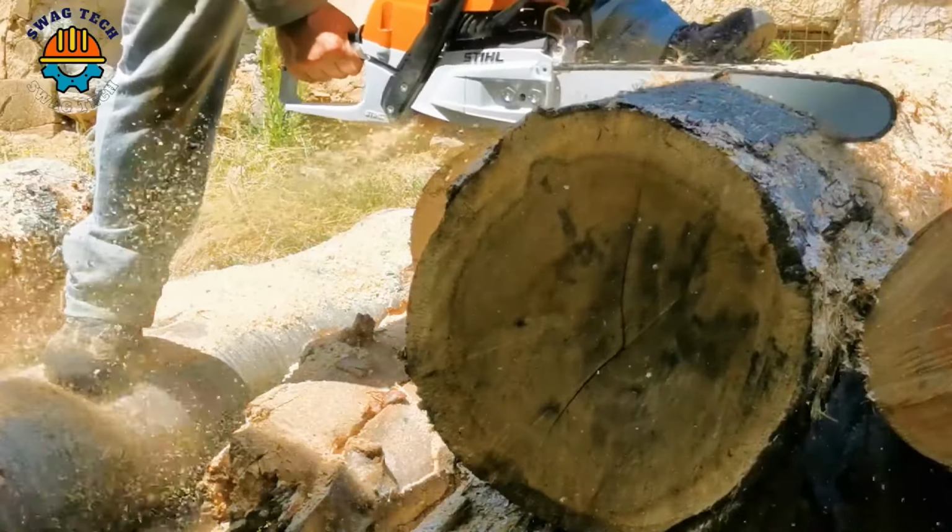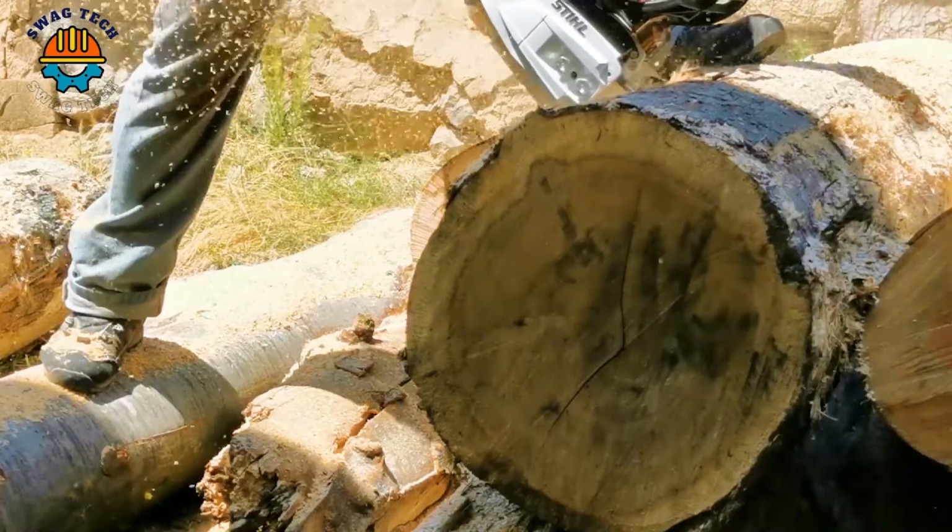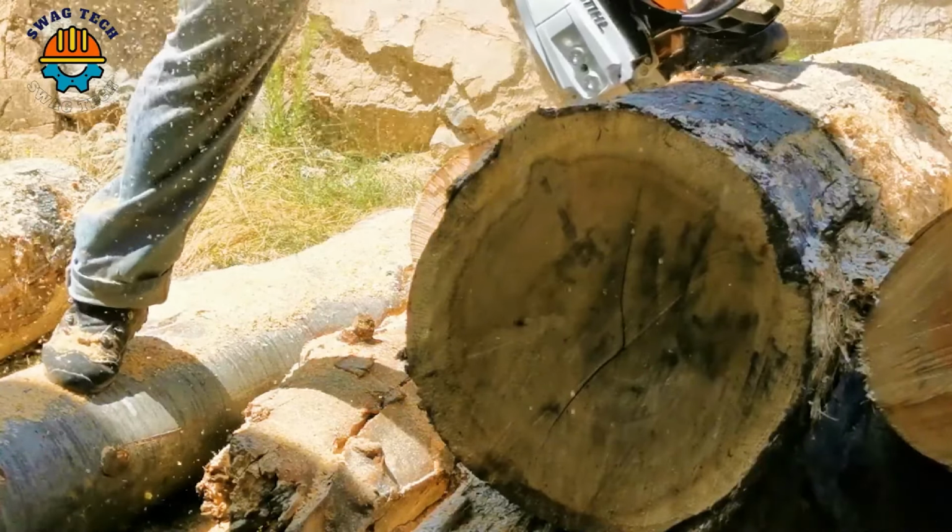Saw chains with different configurations meet specific cutting needs, allowing users to choose the right chain for tasks ranging from cutting small logs to felling heavy trees.